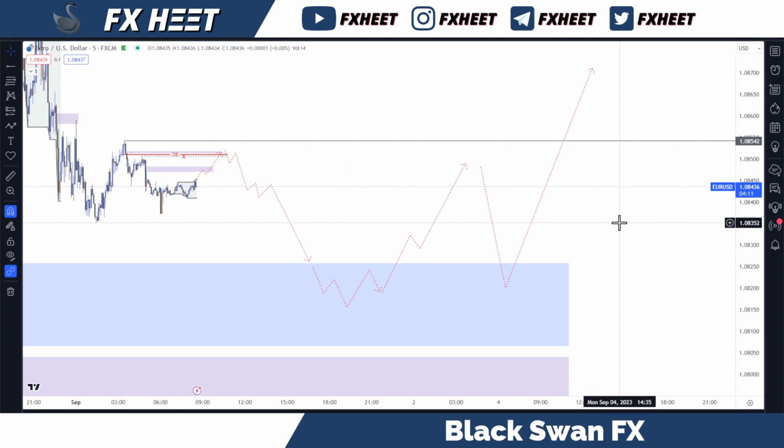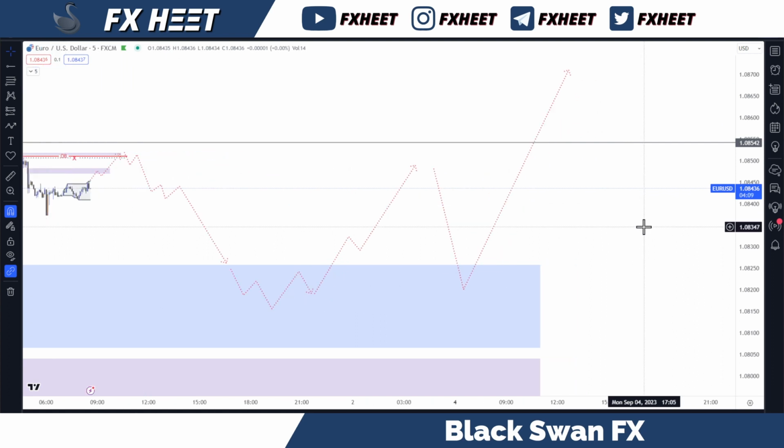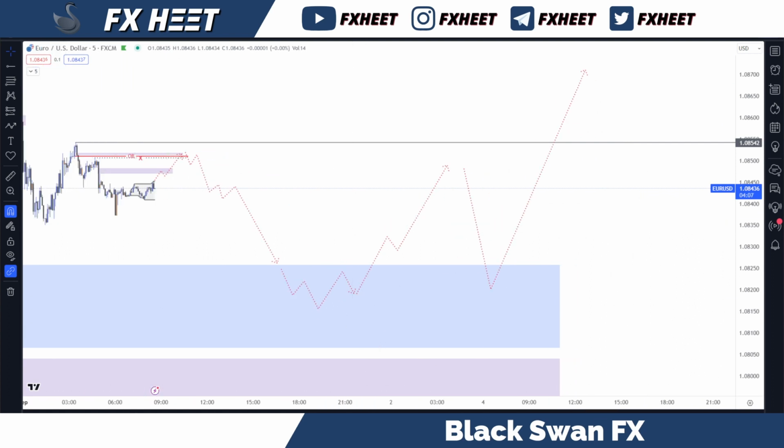I don't see this as one of those type of moves like sometimes you get with PMI, where it just continues and continues in one direction. I see this, with NFP at least, as one of the whipsaw type of moves where it goes deep and drives for mitigation before it starts pushing in the opposite, in the intended direction.